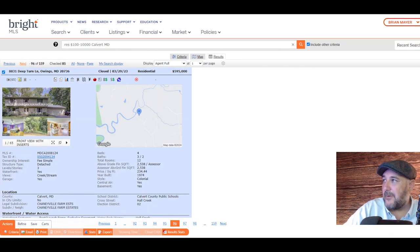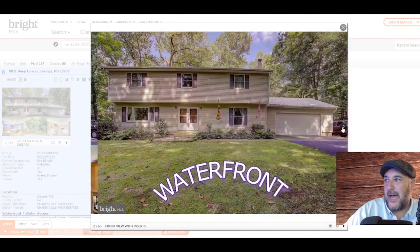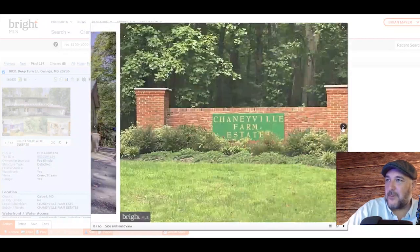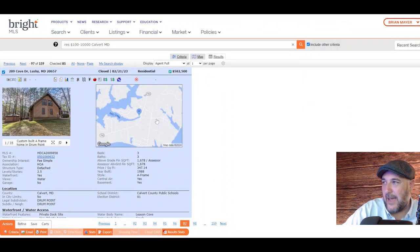All right, so now we have Owings, $595. This says waterfront, but behind the house is this little stream that goes way out to the Patuxent River. But as you can notice here, there are no pictures of any docks or anything. It just happens to be backing up to water.